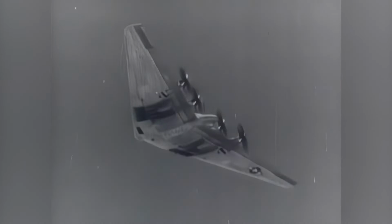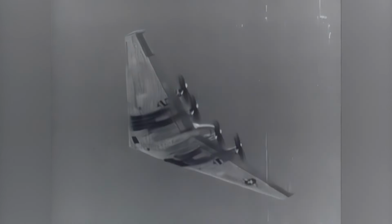However, the radical new shape, which relied upon flaperons on the end of each wing in lieu of a conventional tailplane, was never to completely overcome stability shortcomings. But the flying wing must surely go down in history as one of the most brilliant aviation concepts ever conceived.